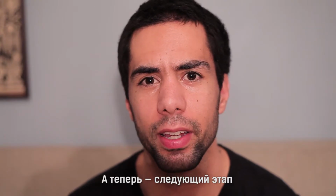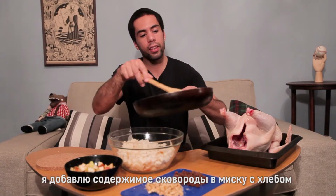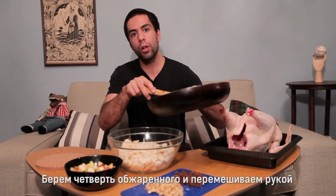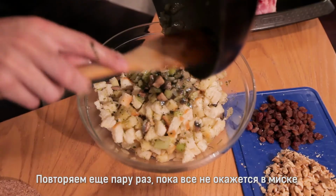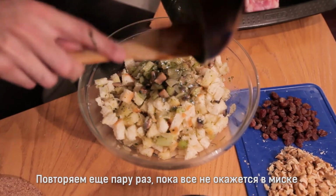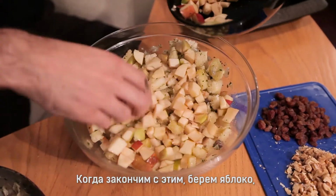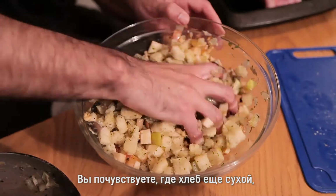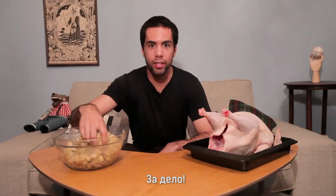And the next step is, now that the ingredients in the pan are done sauteing, you can take this and add it to the bread in the bowl. You want to add about a quarter of the total in the pan, mix it up with your hand, and then do this about 2 more times until all of the pan mixture is thoroughly introduced into the bowl. When you have this, you can take your apples, walnuts, and optional raisins and mix them in as well. You should be able to feel what bread is dry and what bread has soaked up the butter. So let's get to business.